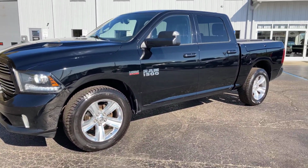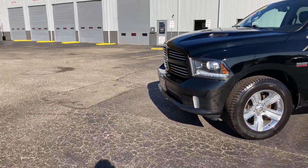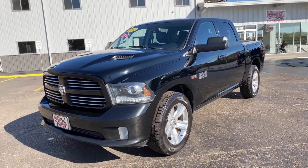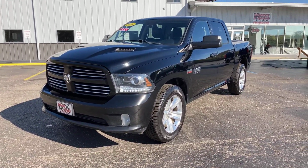Financing, we've got a lot of lenders, a lot of banks that are eager to loan the money on the vehicles that we have. In many instances you can do it with no money down or low money down, and you don't have to have perfect credit.